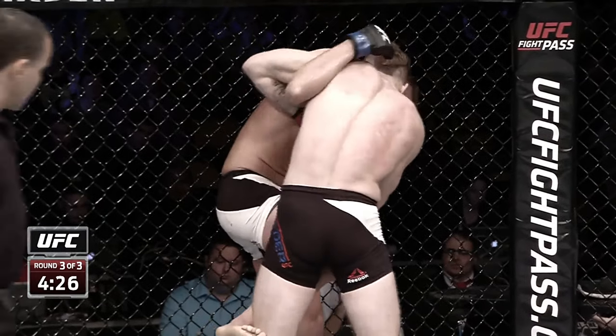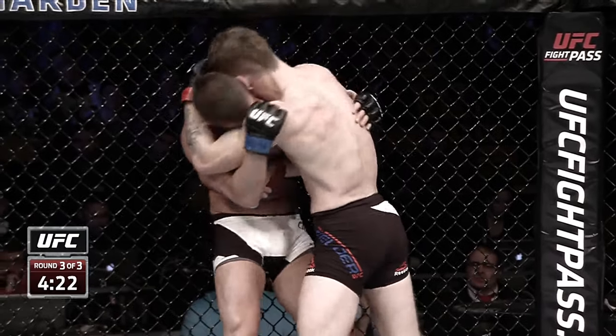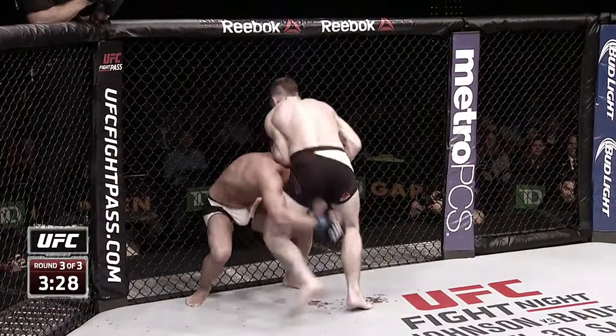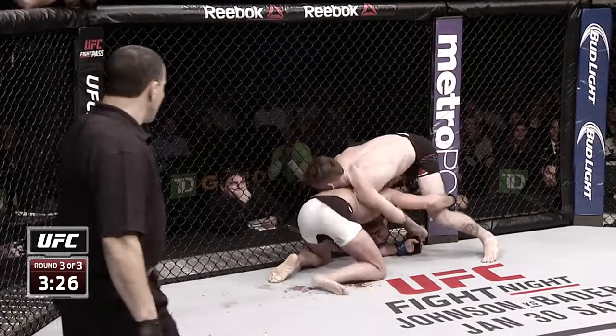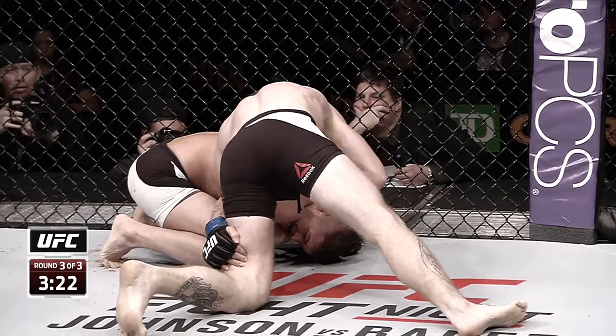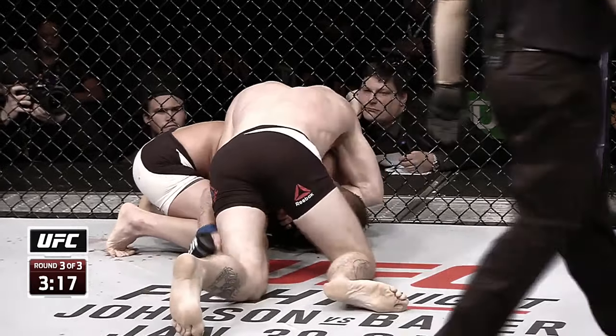Although damage-wise, I think Cruikshank has landed the bigger shots. Nice elbow. Comes from almost the side with it. Cruikshank drops down for the single. Good defense by Felder. Excellent defense. Felder perhaps could be looking for a Darce choke here.